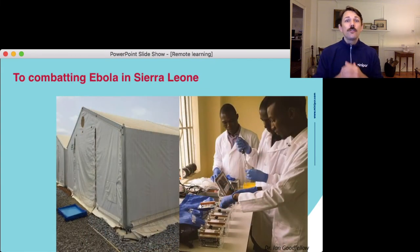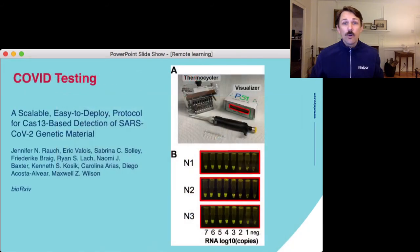Dr. Ian Goodfellow, during the Ebola epidemic in 2015, brought an entire lab of very expensive equipment to Sierra Leone. But in that West African field environment, a lot of that really expensive equipment failed. miniPCR thermocyclers were able to get his operation back up and running. And even today, with COVID-19 testing and testing for other viruses such as Zika, people have taken the miniPCR thermocycler and our P51 visualizer and developed tests that can be done rapidly right in the field.